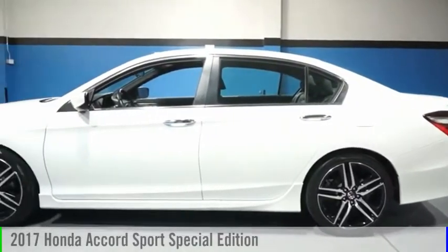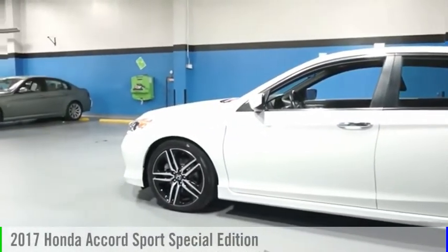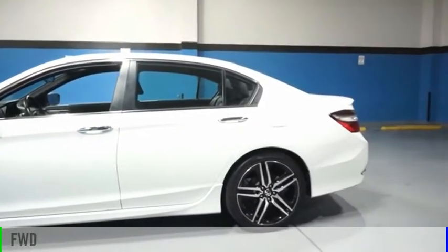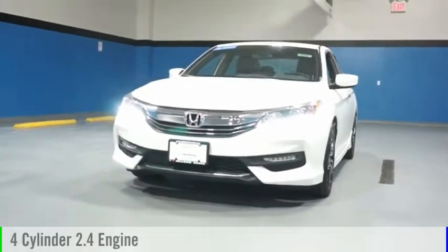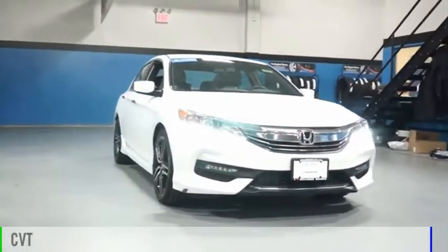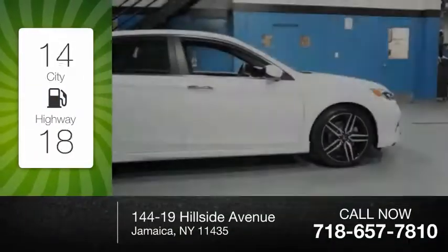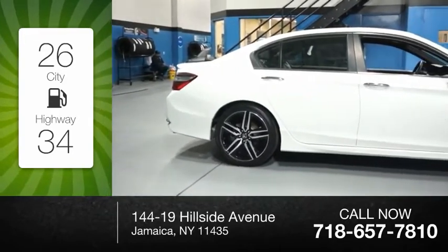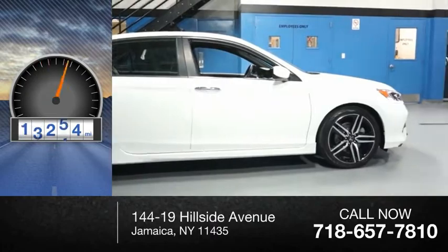Make a great choice today with the 2017 Accord. This vehicle is powered by a front-wheel drive, 4-cylinder, 2.4-liter engine and comes with a continuously variable transmission. Great fuel efficiency saves you money by requiring fewer trips to the gas station. This vehicle has less than 20,000 miles.